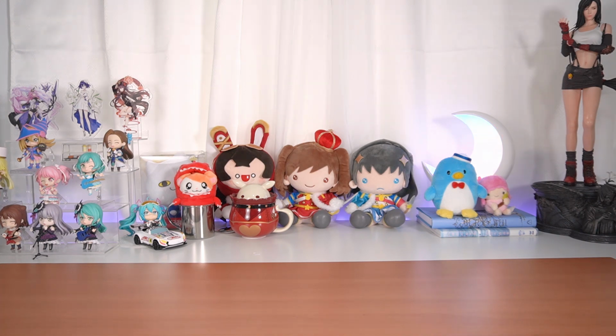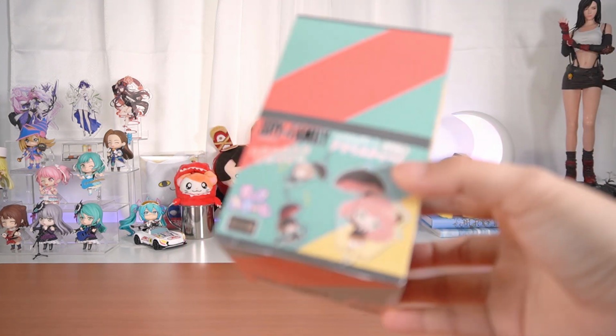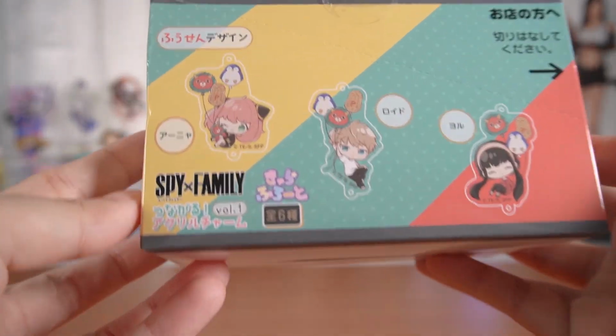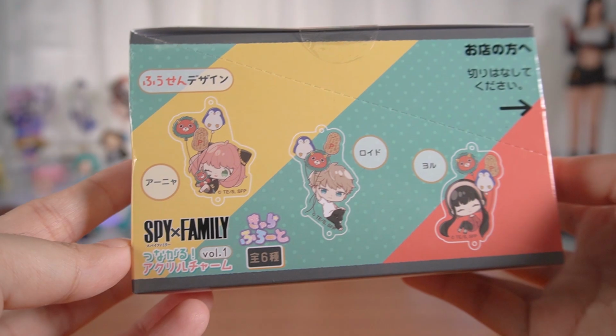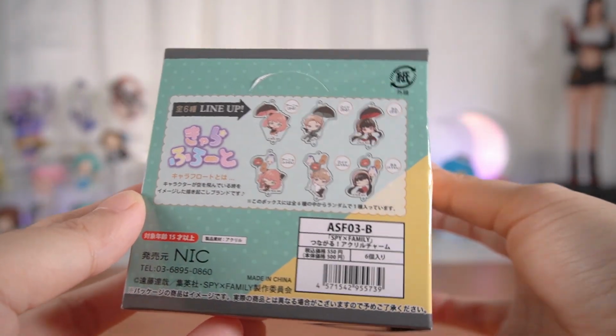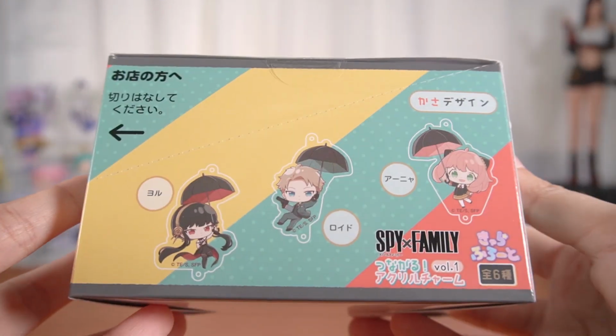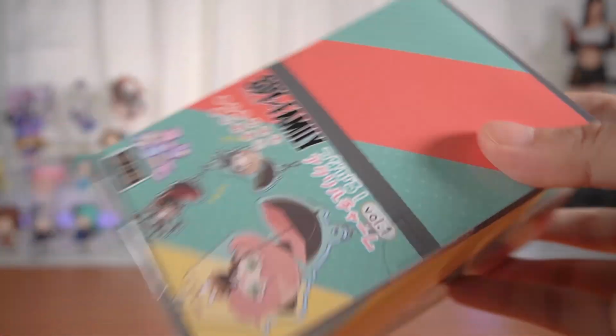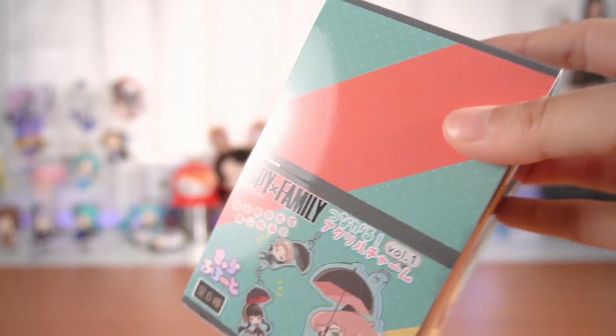So for our first item, we have this Spy Family acrylic charm set here. It's a set of 6, and since it is the whole box, we do get all of them guaranteed, so no gacha luck needed here, thankfully.